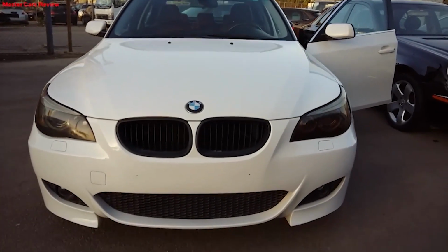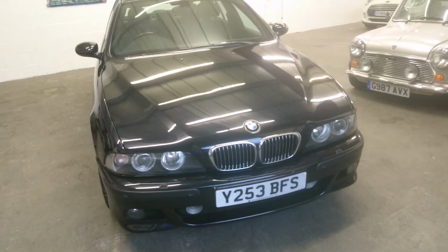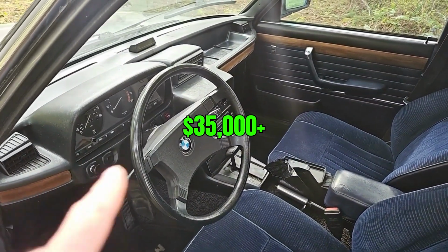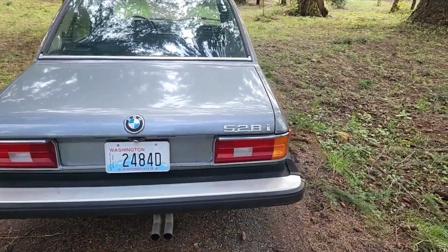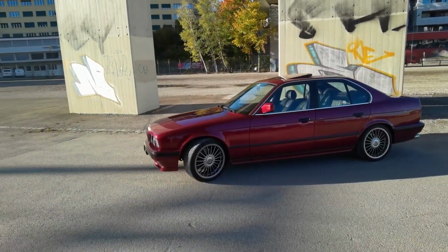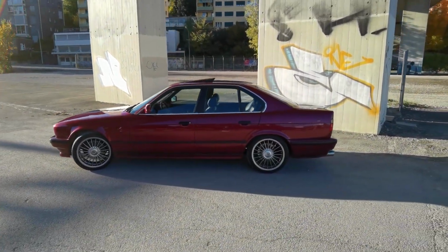Market prices range from $8,000 to $18,000 for clean 530i models, while M5 examples command $35,000 plus. For the price of a bland modern crossover, you get a sedan that still drives better than most cars made today. Swedish engineering had something to say about reliability too, and number 3 is proof.